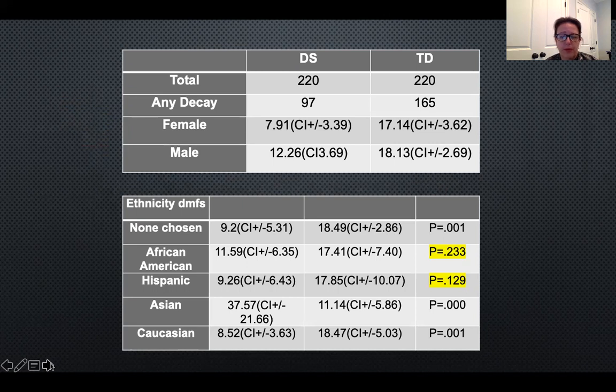So what we found were children who were of African American or Hispanic backgrounds experienced the same disease rate, with no significant difference in their disease experience between the Down syndrome group and the typically developed group. So we found that in those groups, it was more likely that the Down syndrome and typically developed groups would have similar disease experience.